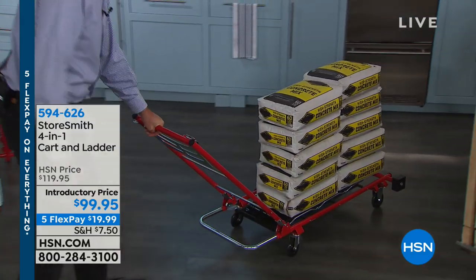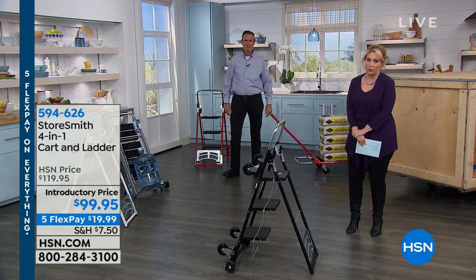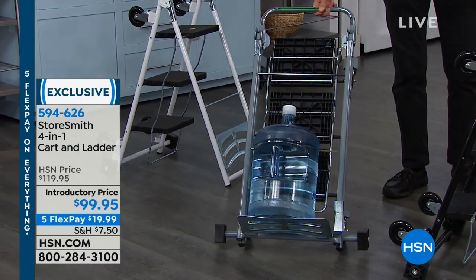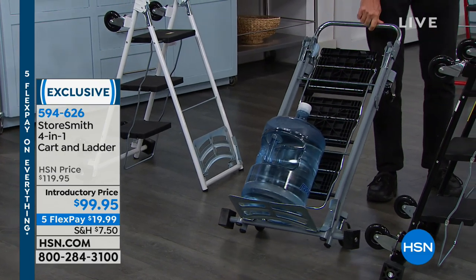This is the only place where the 4-in-1 is available, the StoreSmith 4-in-1. Tom helped create this. It has patent pending. It's getting worldwide patents. And I want you to go through all the four things that this does, because the hand truck, the dolly, the stairs, it's like everything is so unexpected. And if you live in some place where storage is at a premium, which is everybody everywhere, you're going to love this.